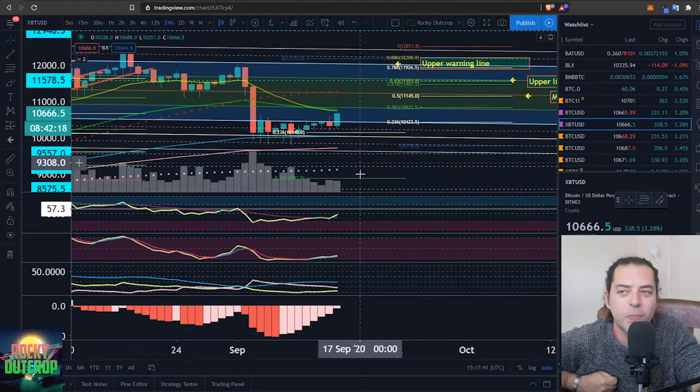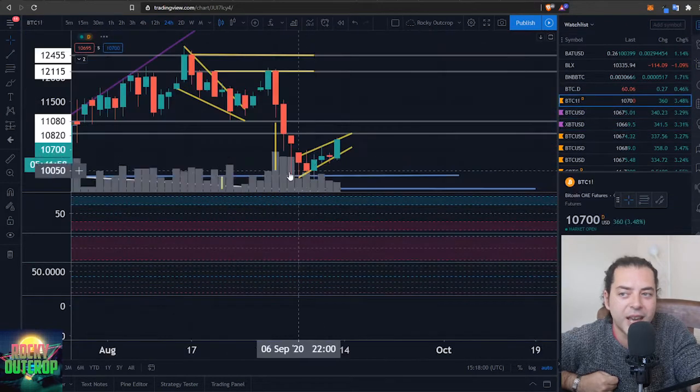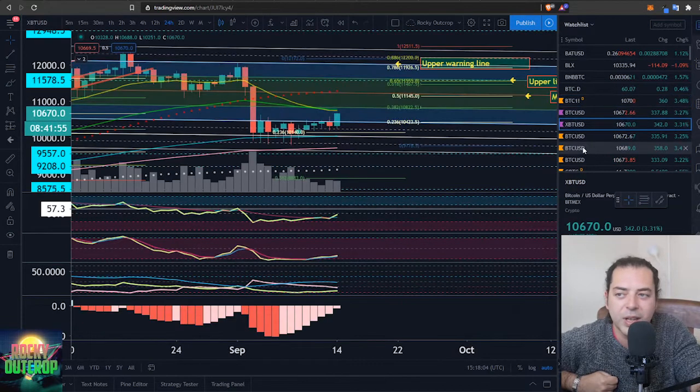With our pitchfork in the background there. In terms of the pitchfork, the bodies were always supported by the extension to the pitchfork, and the wicks always were supported by the median line of the subsequent parallel channel extension towards the pitchfork, if you like. But just generally speaking, it was around the edge of the CME gap where we were finding the support, so that's sort of an analog.